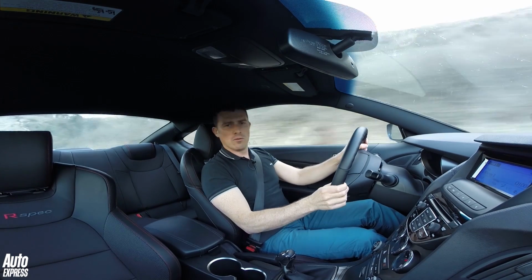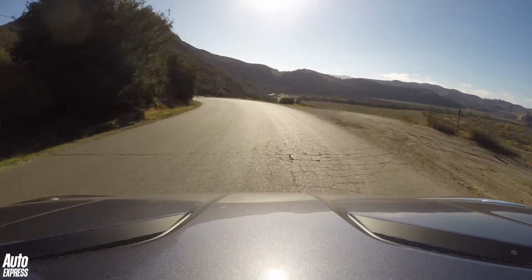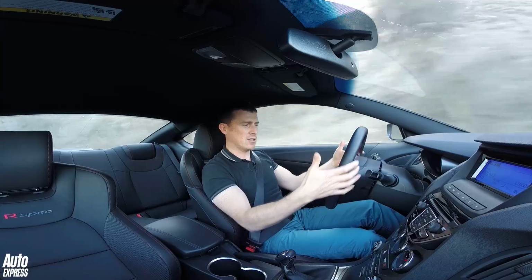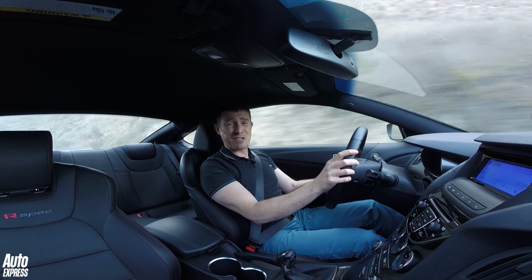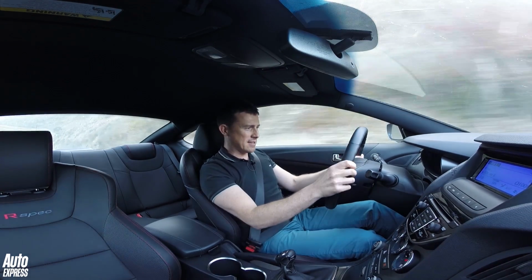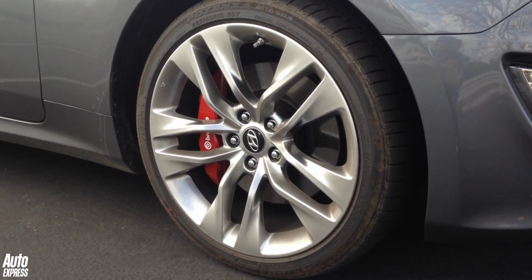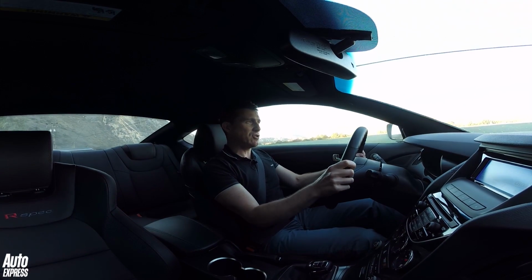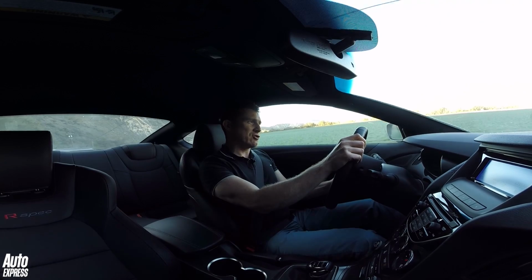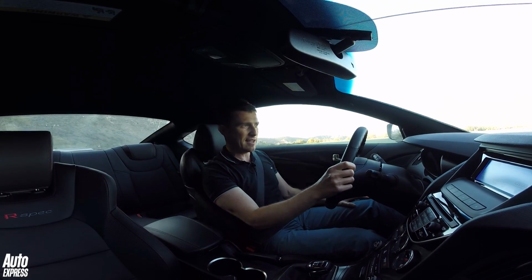So it's good old-fashioned hydraulic power steering rather than the electrical systems you get on Hyundai's European cars, and it just feels loads better. It's a lot more responsive, feels natural and nice and direct. Now, the R-Spec, as well as stiffer suspension, you get some Brembo brakes, and they've got plenty of stopping power. It also gets a limited slip differential for improved corner exiting traction, and if you want, you can turn off the electronic stability control and do skids in this thing.